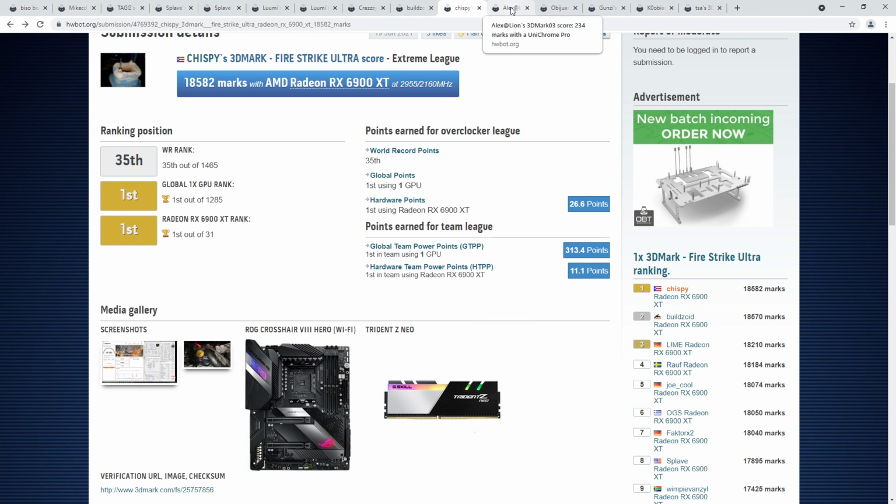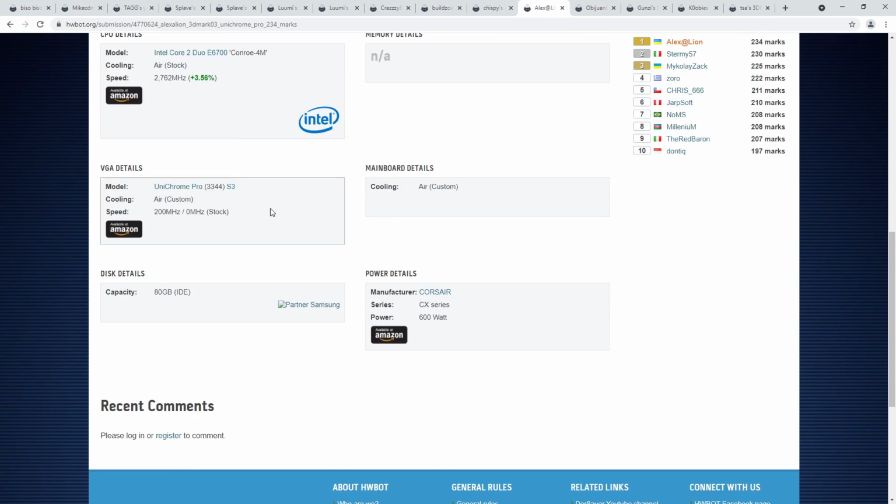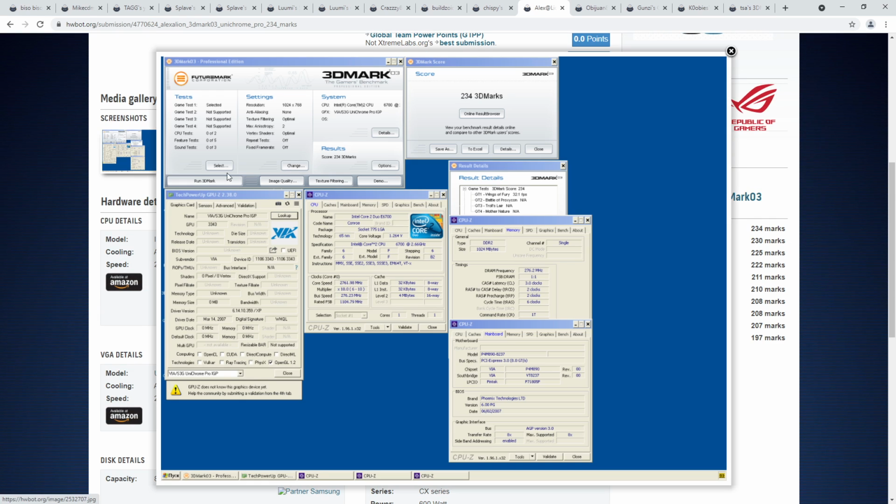Let's move on to the next score, and this is a weird one, because this is Alex at Lyons' 3DMark03 on the S3 Unichrome Pro. And you might be like, what the hell is a Unichrome Pro? Apparently, it's a graphics card made by VIA, which is a company that made chipsets. I don't know if they made CPUs, but I do know they definitely made chipsets. And those chipsets came with integrated graphics.